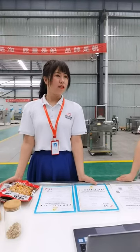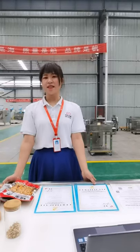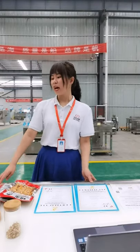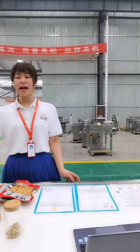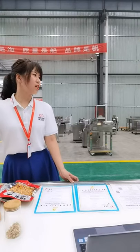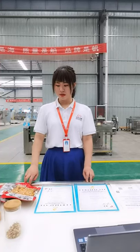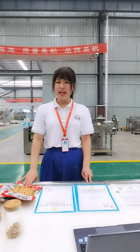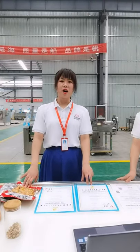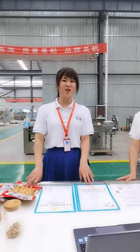So we have had a little break. Now we are introducing the roasting production line for different nuts. We have shown you the different finished products already, so now I think it's time to introduce the machine to you. What kind of nuts do you want to process? You can leave a message to our colleague and leave the message on our live show so I can answer you one by one.